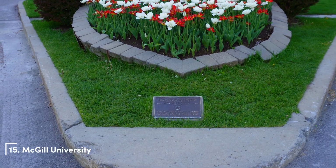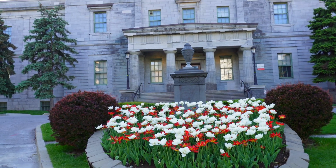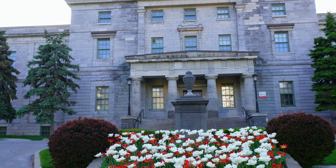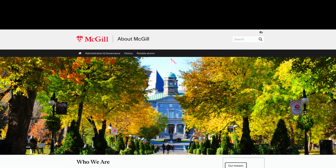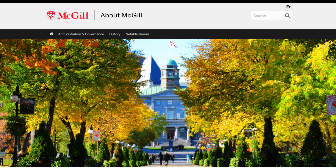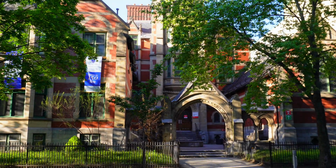We are at McGill University. It's located downtown Montreal. If you're from McGill University, or if you've ever studied at McGill University, let us know what you think about this university. It's one of the most renowned universities in Quebec and also Canada, but I'd like to know the opinion of those who have studied at McGill University.